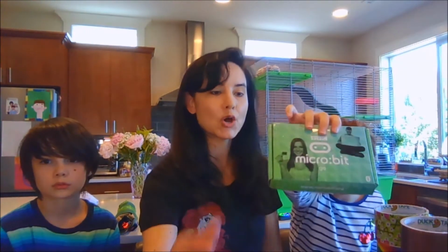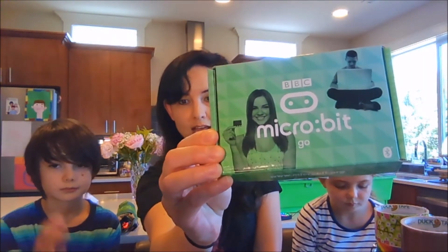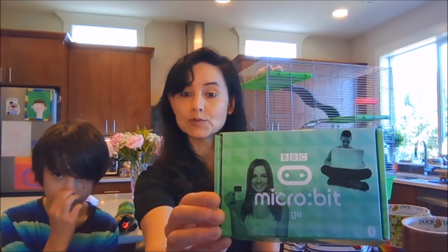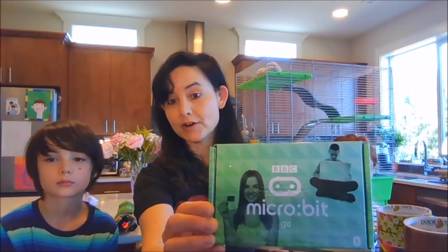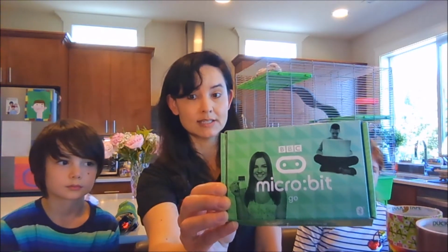So what are the materials that we need for this project? Can you guys tell me? The Microbit. Yes, you definitely do need a Microbit. This is the Microbit Go Kit, which you can purchase online. It's about $18, but it comes with the Microbit, a USB cable, batteries, and a battery pack. Very similar to the Circuit Playground Express kit.